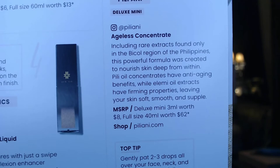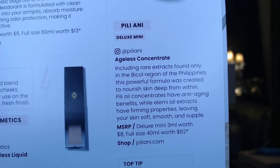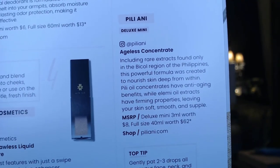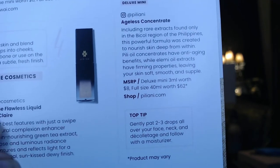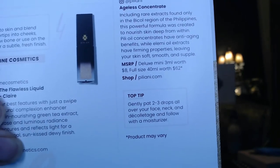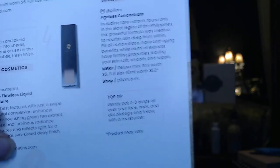Alrighty, so this, I believe, is a deluxe mini. Tells you a little bit about the product. A full size would be $62. This deluxe mini is worth $8. And just a little tip. Follow with a moisturizer. So good they said that, because sometimes I think I don't have to do a moisturizer if I put something on that's kind of moisturizing.